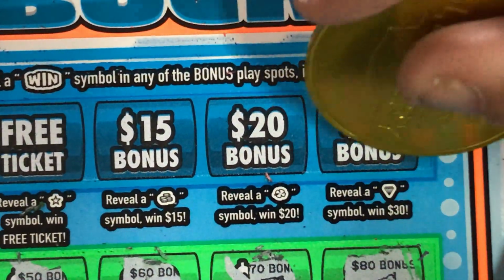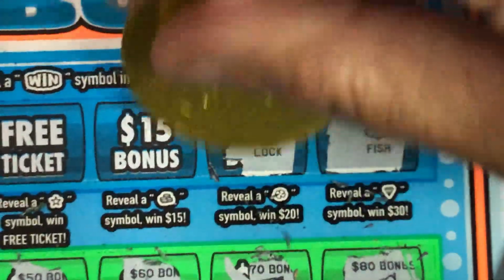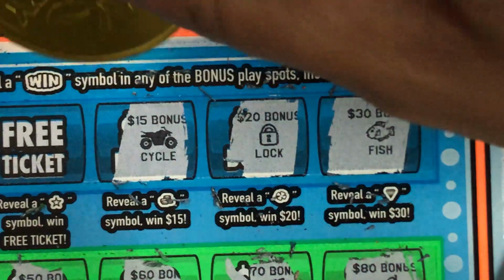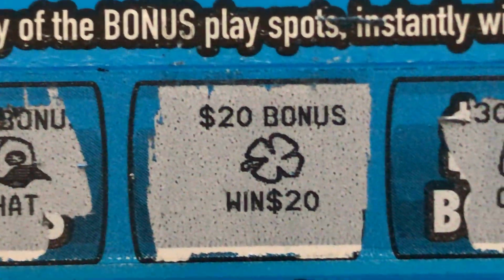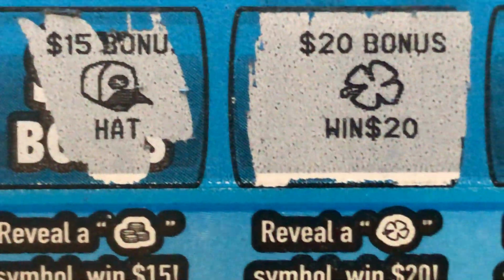Okay, here we go. Fish. Lock. Cycle. And castle. So, nope. Got that clover though. And see, there's a win by there. So you know you won when you see that word win before the dollar amount.